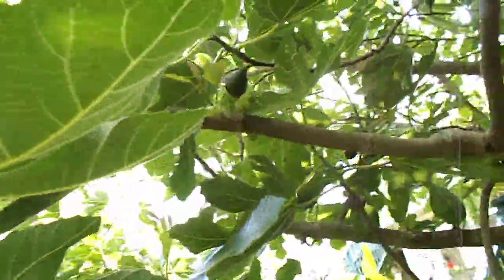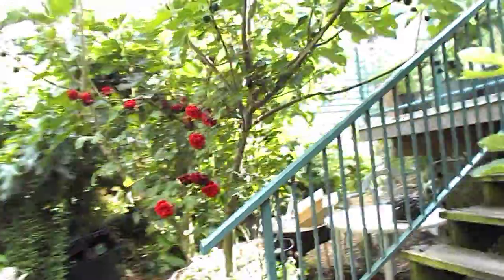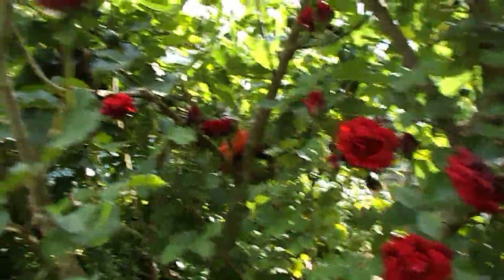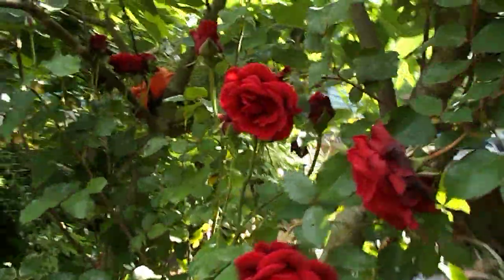This is figs. Yeah. Lots of figs. There they are. Little figs. More figs. Don Juan rose. That's a beautiful rose. Yeah, we really like it. This thing's loaded with figs too. It has a lot of figs.